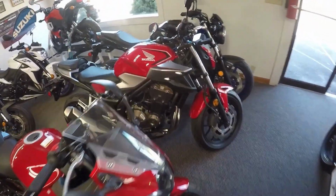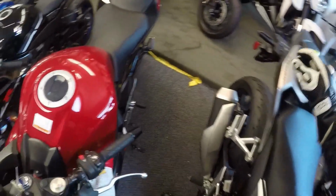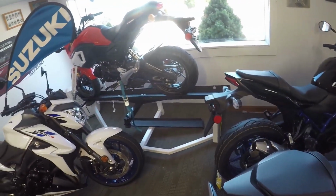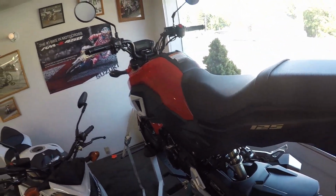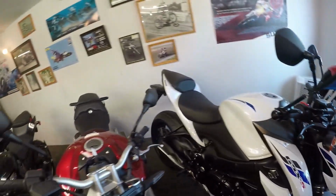This is a 250R. Alright, this is a CB 500F. Right here, guys. This would be a good starter bike right here. And even the Honda Grom. Really good starter bike right here. 125 cc's. This is a 1000 right here. It's a nice looking bike.